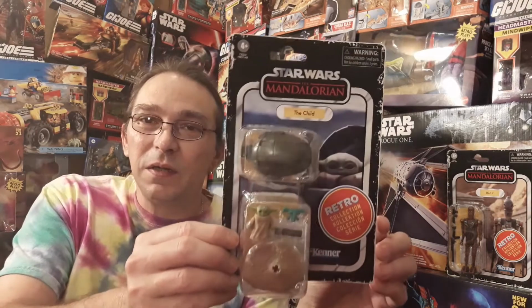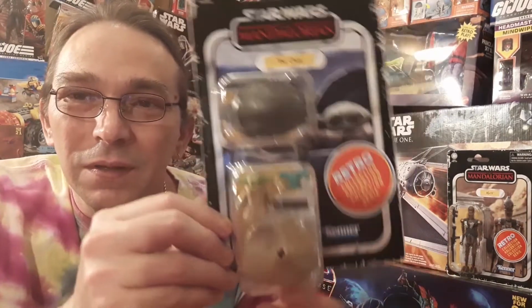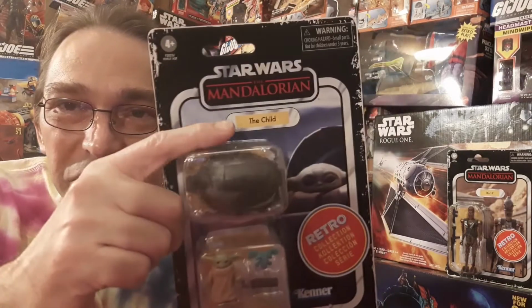Today we're going to be checking out another Star Wars retro collection figure from The Mandalorian, The Child. It's one of the cutest things Star Wars has put out in a long time. A lot of people called him Baby Yoda for the longest time. It says The Child here, but he's got a name. He's called Grogu. And I can't wait to open this one up.